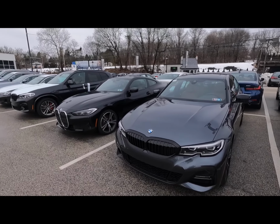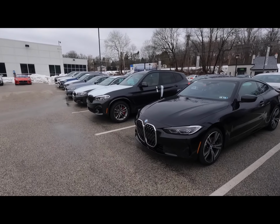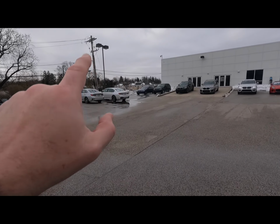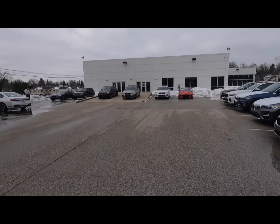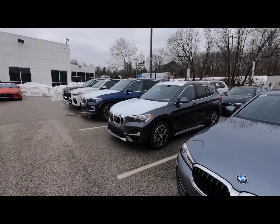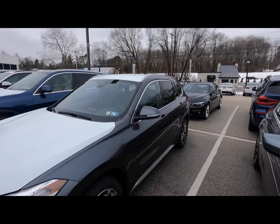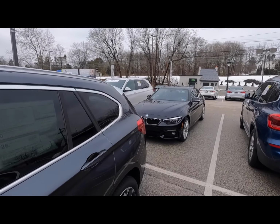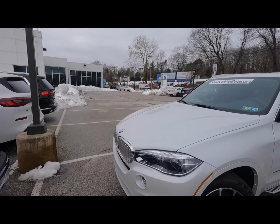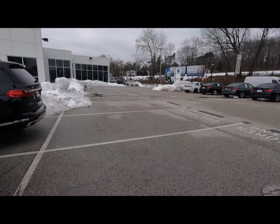So again, there's obviously more than what's just in the showroom, guys. They have this entire back lot over the hill, where they have a lot of inventory as well. So get on their website, see what they've got available. If you're in the market for a newer used BMW, they've got a lot of cool cars here. So hopefully this was informative to you.